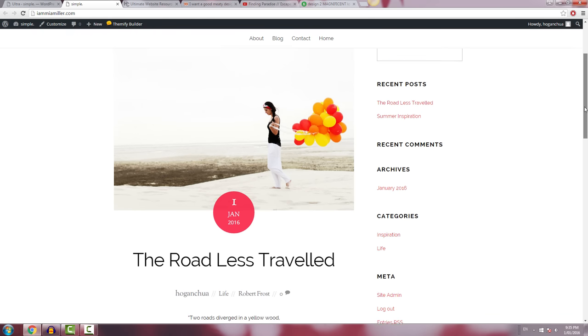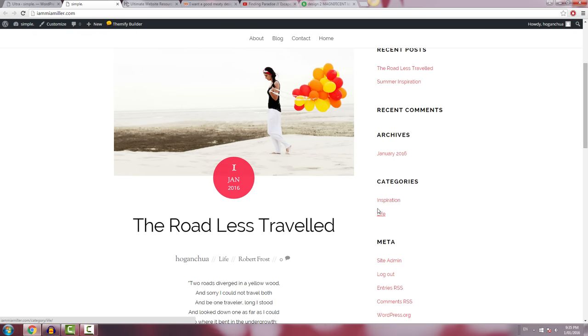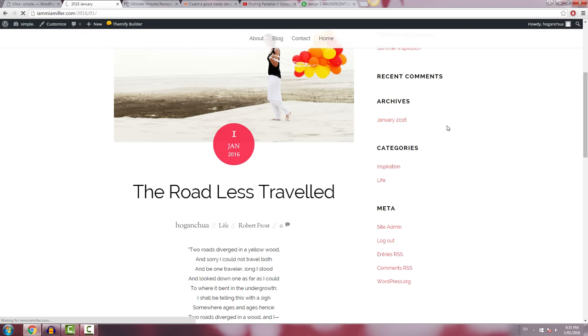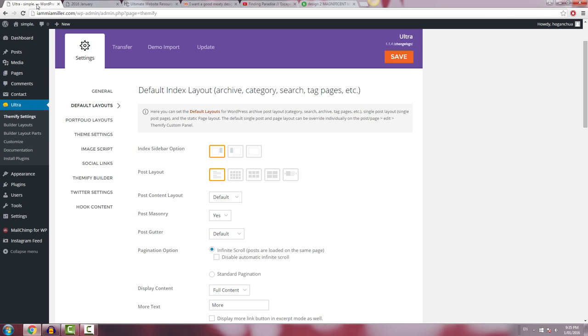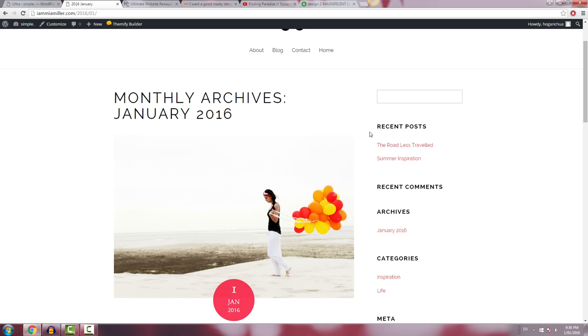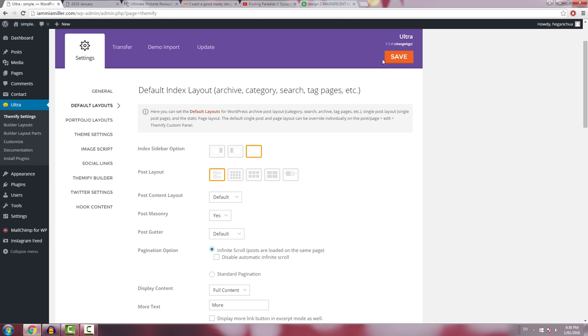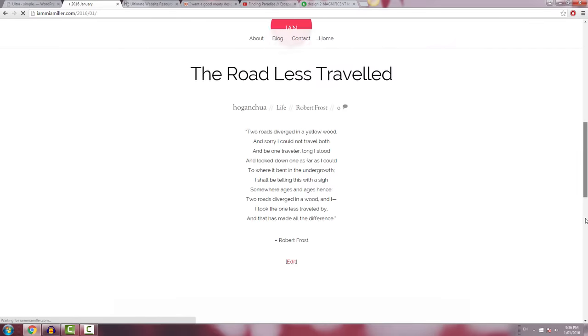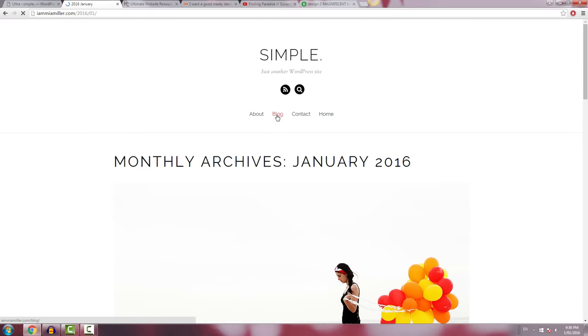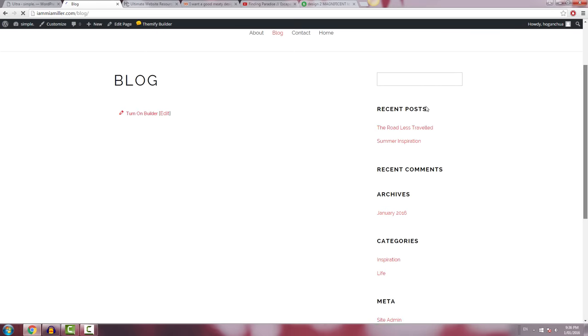As you can see here, there are archives here and category pages as well. Basically, if you click on the archive page, then this is the default layout, okay? So now if you change the index sidebar option to something like this, which is basically a plain screen, then your sidebar here should disappear, okay? Click on save. And then if I just refresh the page, it should disappear. Okay, as you can see here, that disappears, okay? This happens for all the pages that it says here.